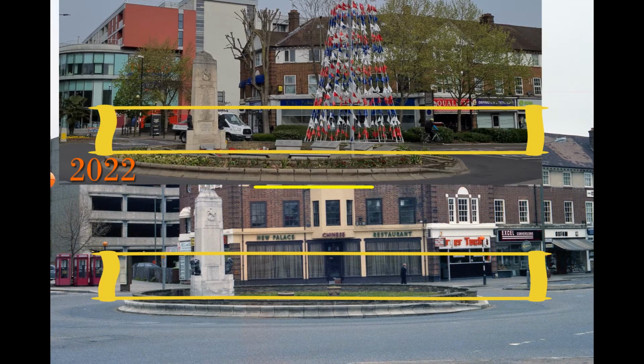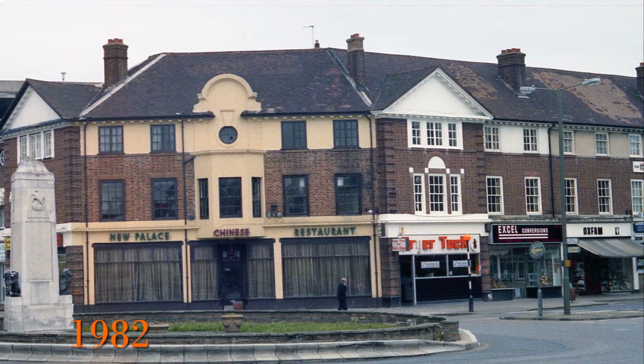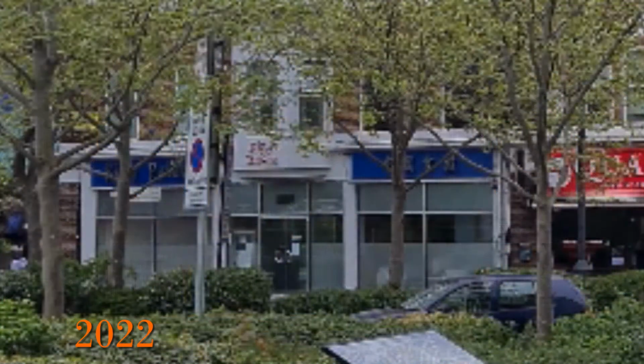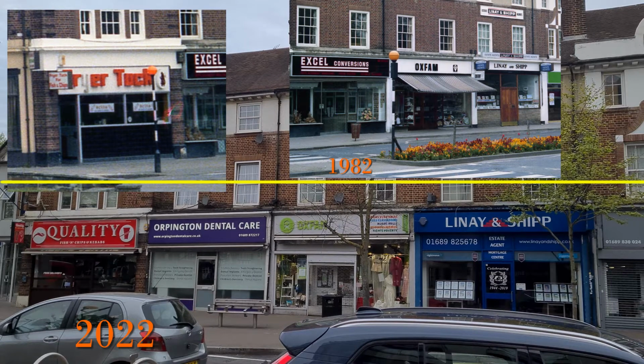Comparing the same view 40 years apart, the differences are clear. There's been a Chinese restaurant on the corner for a very long time. In 1982 it was the New Palace restaurant. In 2022 it is the King Palace. Moving clockwise to look down the High Street, the buildings on the left are substantially the same, but the businesses occupying the shops have changed, sometimes several times over the years.